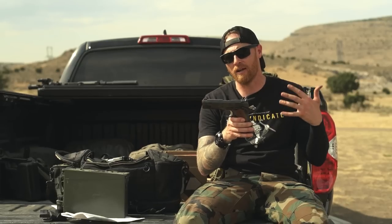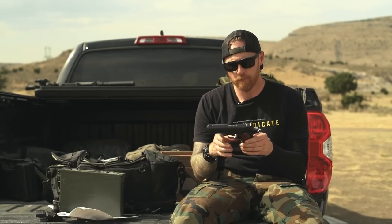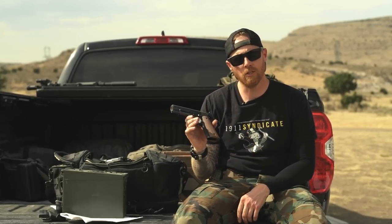Hand polished, blued finish. The finish I like, very classic. It's a classic carry, right? It's meant to be classic. This is not the kind of thing where you want some flashy, cool guy shit. No. You want it to be classic. So yeah, that's a little bit about that gun.